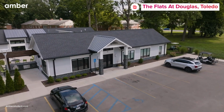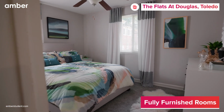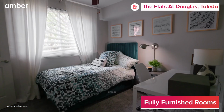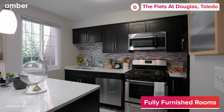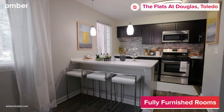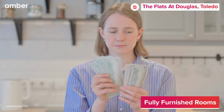Discover what dreams are made of in the flats at Douglas Toledo. This gorgeous array of 1 to 3 bedroom apartments is designed with your style and ease in mind. Think hardwood floors, quartz countertops, and central AC, plus pendant lighting for cuteness. Don't worry about utilities, your rent covers everything.